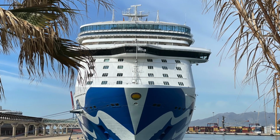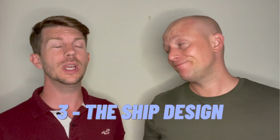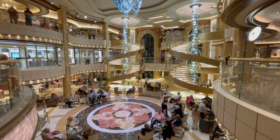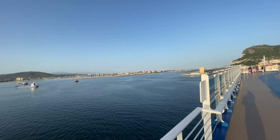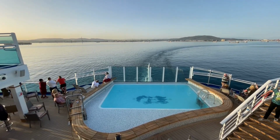Okay, so then at number 3 is the ship design. We absolutely love the ship design of Sky, apart from the promenade deck, which we've already spoken about. But the atrium where the entertainment venues are, love that. Love the space up on the top deck, and our favourite area, the Wakeview bar. Yeah, absolutely. The ship is easy to navigate. Everything is signposted. Sky Princess is a relatively new vessel, so it is a truly beautiful ship, and it had to be on our top 5 somewhere.